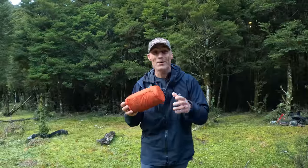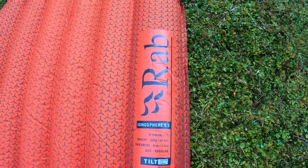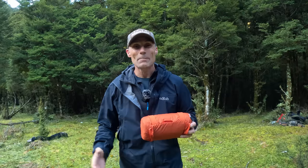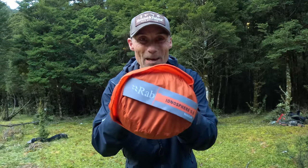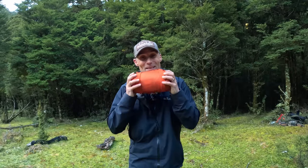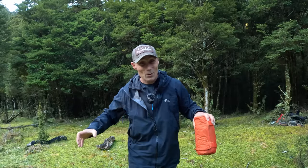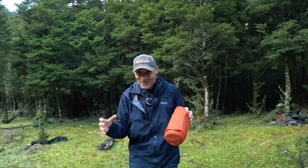It's brand new, hot out of the oven. There's only two of these in New Zealand at the moment of filming this, and I'm lucky enough to be one of those two to get my hands on this little puppy. It is a brand new Rab sleeping mat. Instead of foil to reflect the heat, it's actually insulated. So this is an insulated sleeping pad, and it's got raised tubes on the sides to stop you from rolling off, and it just snugs you in there.